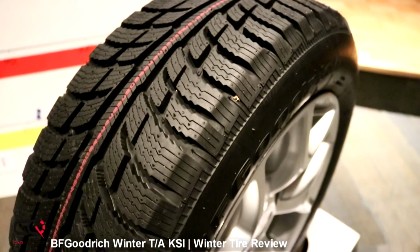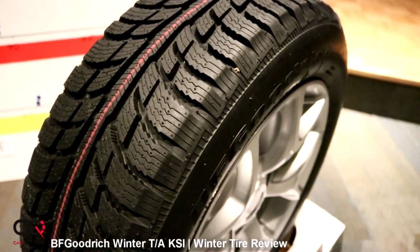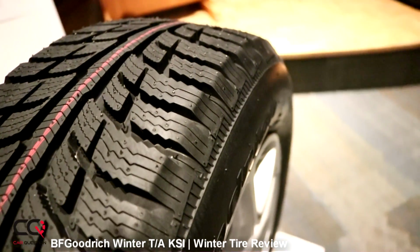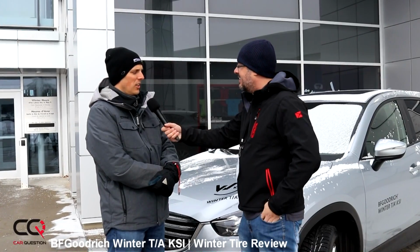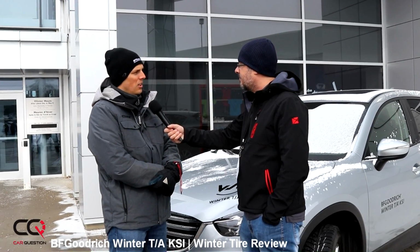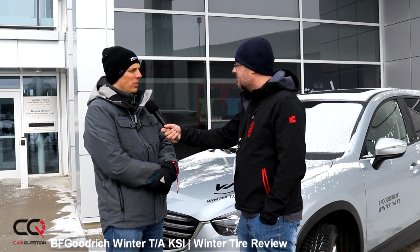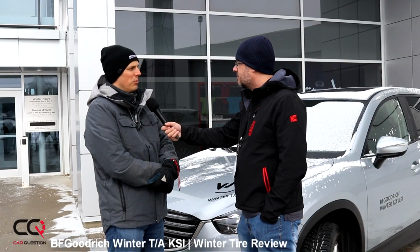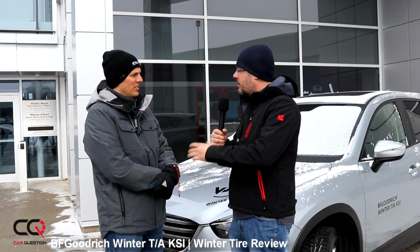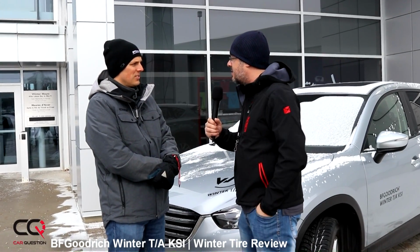I also see the difference in the compound. BF Goodrich has been known for this particulate compound. How do you adapt that recipe to a winter tire? Well, one of the key ingredients is silica, and we've added more of it. That allows us to have a greater operating temperature range so that we can break compromises in both snow and wet performance. Any other key feature to give you that good, balanced feeling that we really felt on the track when we tested that tire?